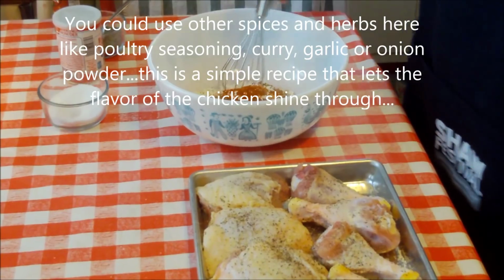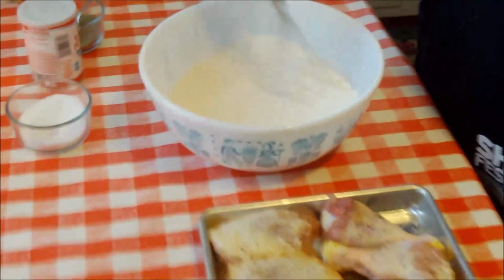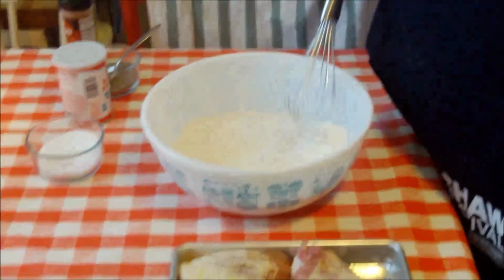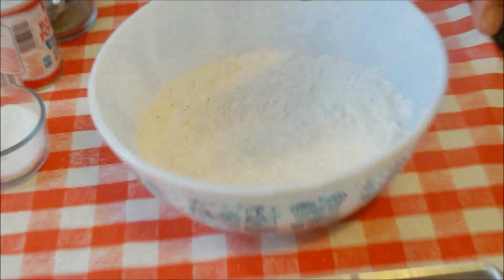Poultry seasoning is sometimes like sage, marjoram, different herbs mixed with a chicken base. That's like Colonel Sanders' 11 herbs and spices or whatever. That's if you wanted to have it more highly seasoned, with a kind of peppery and different flavor, which is great. What I want to do is I really want the chicken flavor to come through. Okay, so we've got this done.